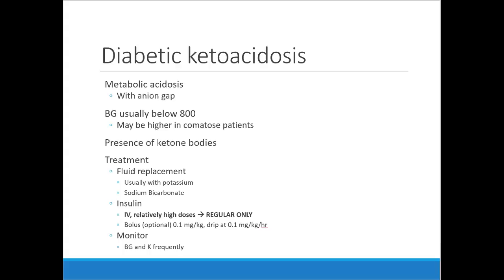Ketoacidosis, basically you're looking at fluid replacement and IV insulin, high doses. One thing I'll point out is that when you give somebody high doses of IV insulin, it drives potassium into the cells. So it's really important that we monitor potassium. Obviously, you're going to be monitoring your blood sugar, but sometimes you'll have to replace the potassium aggressively to make sure they aren't getting hypokalemic.